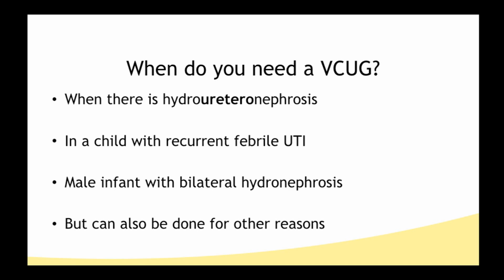The times in general where I'm going to recommend that the child has a VCUG is going to be whenever there's hydroureteronephrosis, right? So we're going to talk about reflux at the end, but think about it. If you have hydro from reflux, it's going from the bottom up. So what does it have? The tube has to dilate, the kidney has to dilate. You can't have a kidney dilation from reflux without the tube being dilated. So if I see dilation, I want a VCUG because I want to know if it's reflux or not.